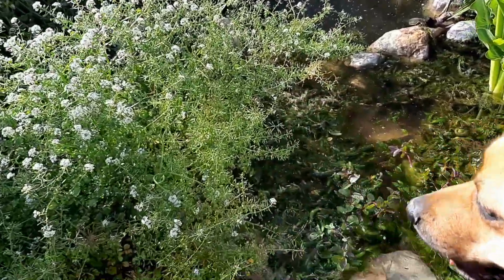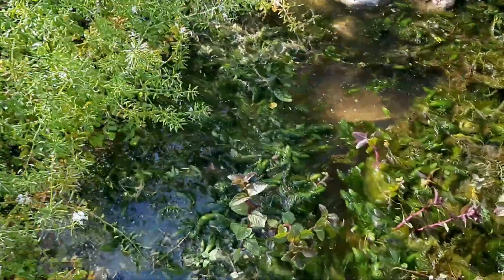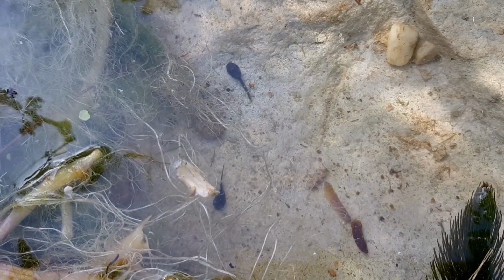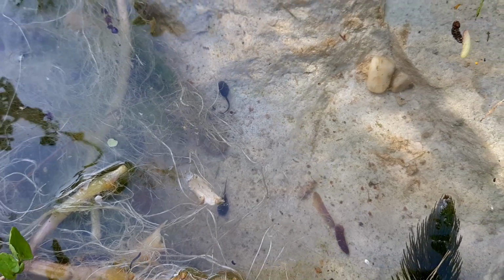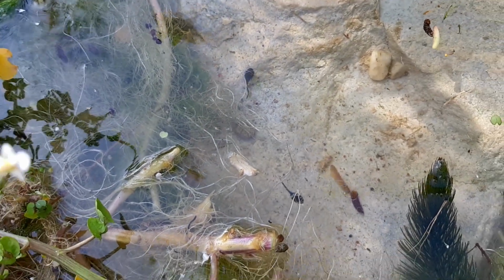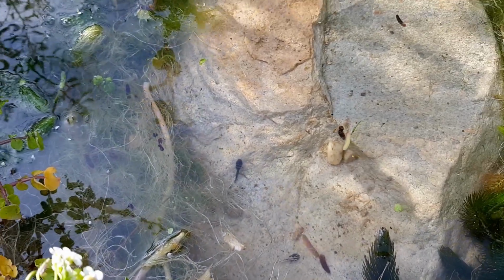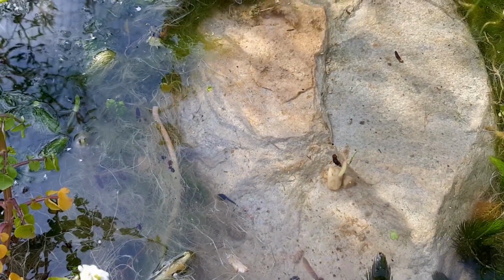Oh yeah, last snippet. Logan, my son, went and caught some tadpoles out of the fish pond. Now these are actually from toads. We've got loads of toads here, not a lot of frogs. Who knows, maybe we'll be able to catch something on there.